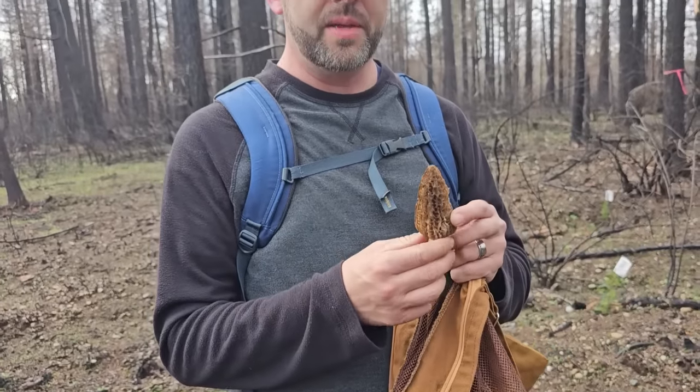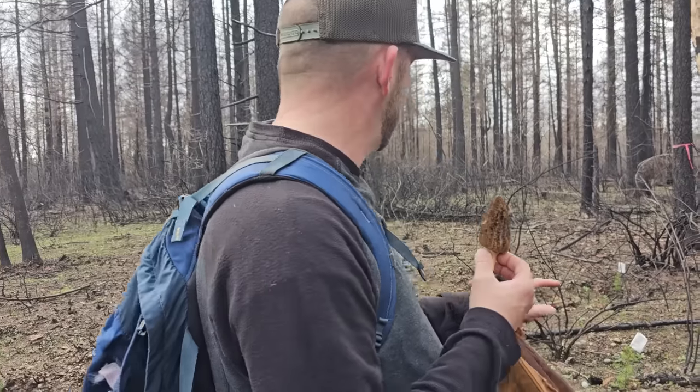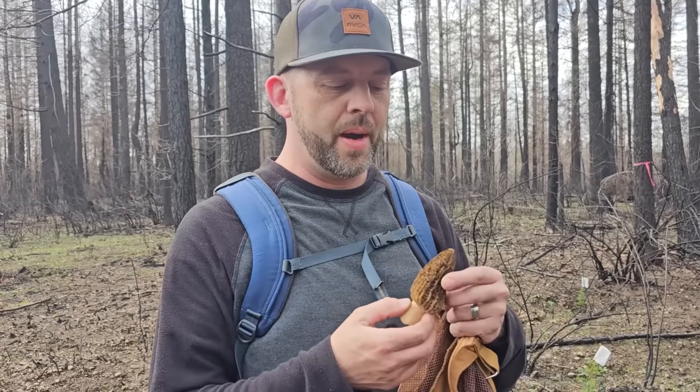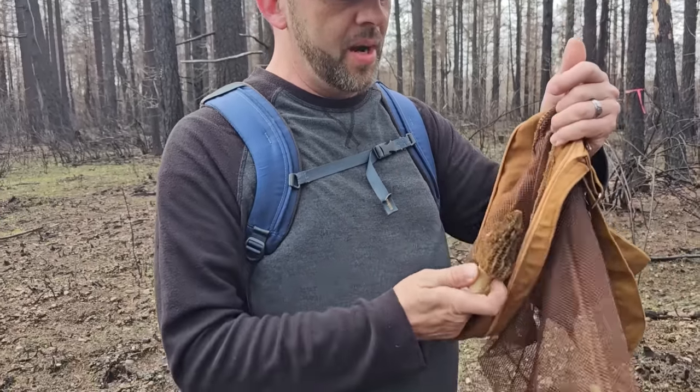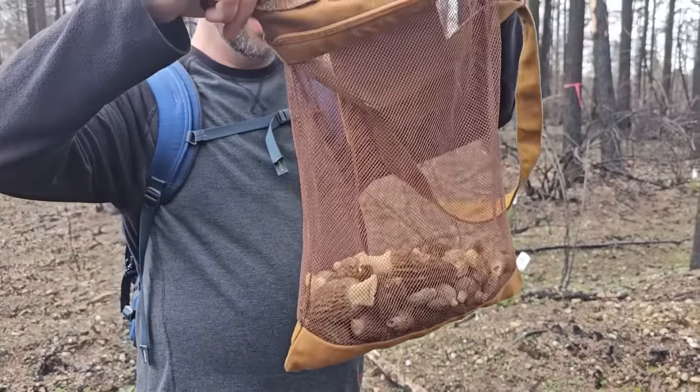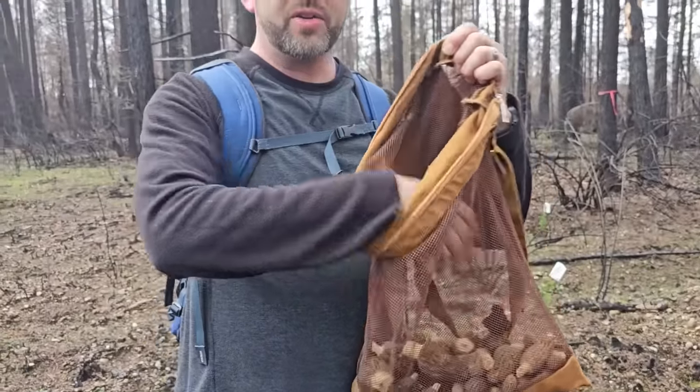Some of the tips that I found for finding them is it seems that these were growing around the larger trees, where there was also a little bit of greenery growing on the ground. So the areas that are just completely charred black or brown didn't seem to have a lot of luck, but these were growing amongst little plants and stuff that were starting to pop up. And so yeah, these got a lot of bugs in them. For how young they are, they're kind of buggy, and sometimes just environmental factors will do that.